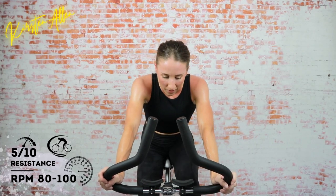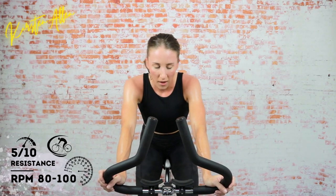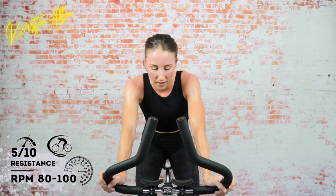It's the reverse of what we did before. So we go into a seated climb. After this, so hard to talk during this one. Holy cow. 3, 2, 1, seated climb. Whew. Come on.